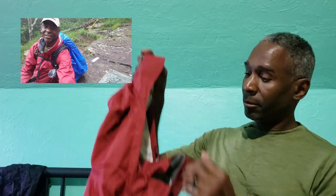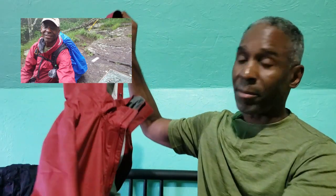This was the raincoat that I used. This is the REI raincoat. It actually does have a hood. I've just put it back in here, but it's got a hood right here that comes out. And it's a good rain jacket. It does have the pit zips in it here. And this will keep you waterproof for a while.